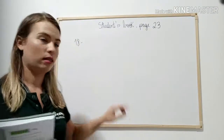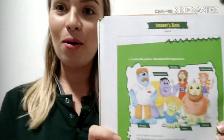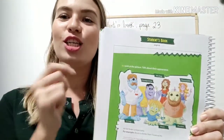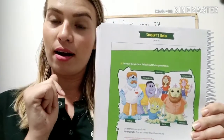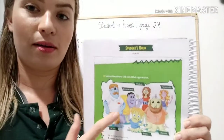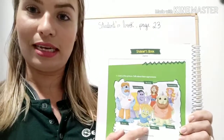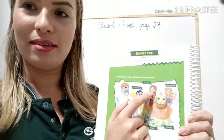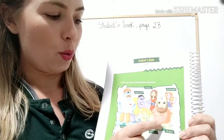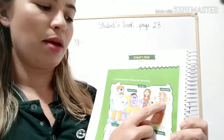Exercise number 18. Wow, the monsters! Let's see the monsters. Do you remember them? So, let's remember their names. Mr. Zorg. Grandpa Creep. Brucey. Mrs. Zorg. Fenton. Flamey Crackle.